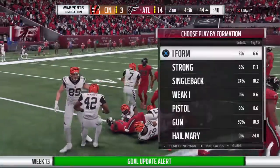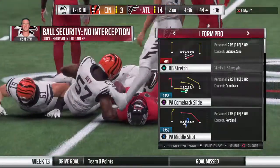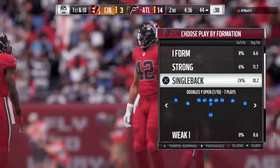Excellent return that time, 26 yards. And this offense, they're going to have excellent field position. They take over with a 1st and 10 on the short side of the field. Now the Falcons offense, they get ready to head back out here.